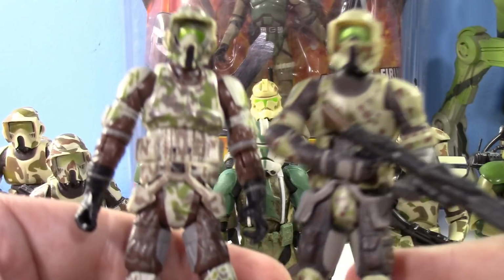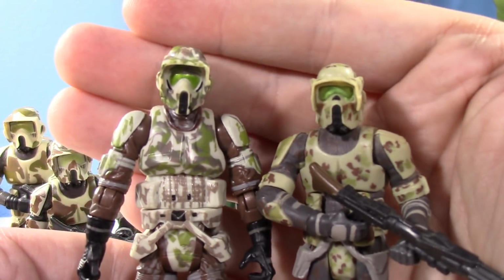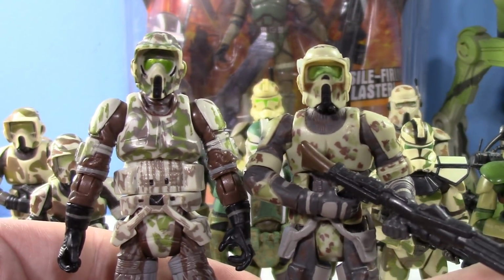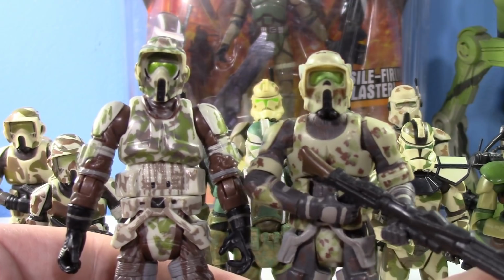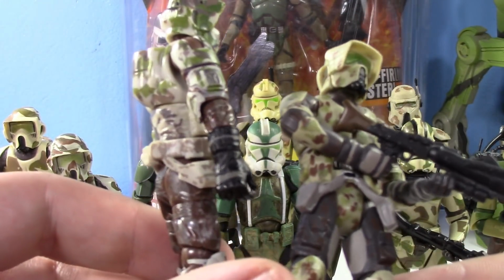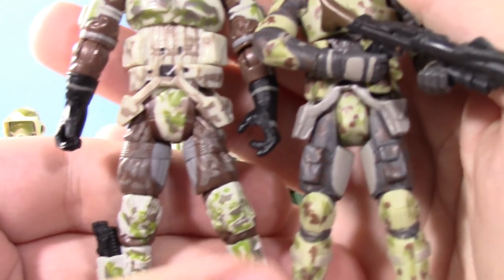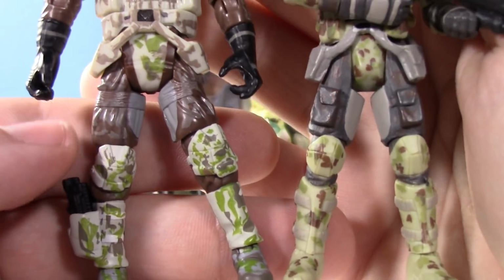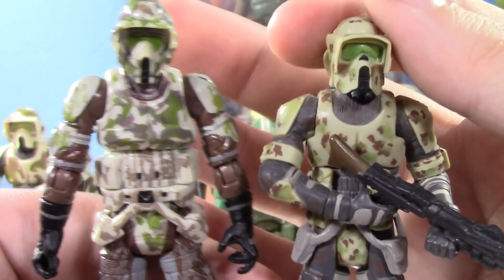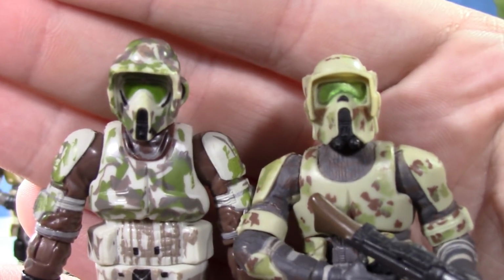And that is the oddly short one. You can see, this is them standing at the same height. The 30th anniversary one is oddly shorter. I have no idea why, but he's way more film accurate. You can see the gloves are more accurate, the armor is more accurate, the pouches and everything are more accurate. Armor all around is more faithful, even though you can see how similar it was between the Scout Trooper and the 41st Elite Corps.